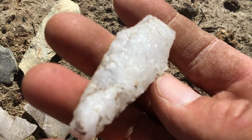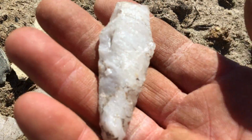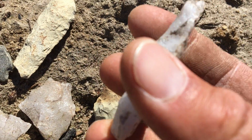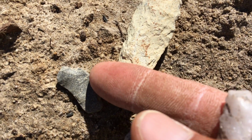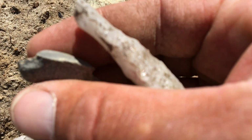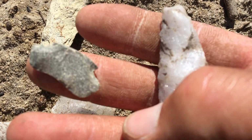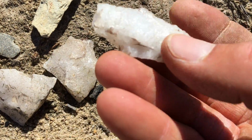I'm only a third of the way through it today. Gotta get through it, though. Look at that. Just missed the tip on that. That is an incredible piece of quartz. Their workmanship here. And I mean behind it this. Look at this base here. My word. Just snapped off there. It's ground. That's an incredible base. So you know you've got to check your sites.